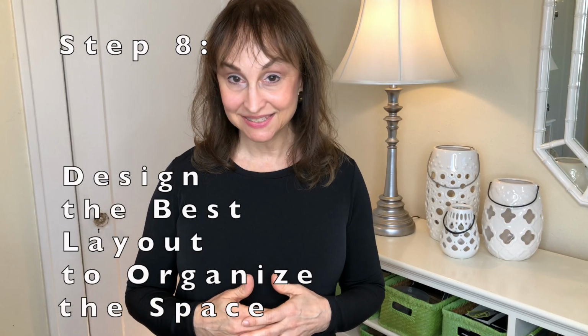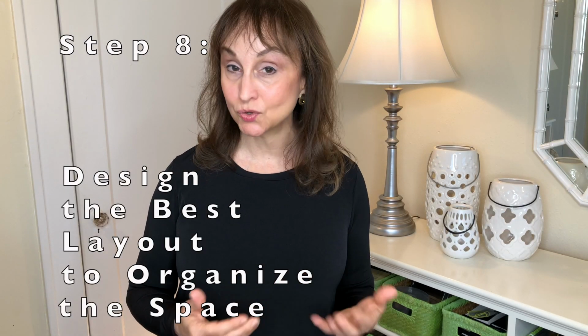So step 8 is design the best layout to organize your space. You've created these categories, you know the location now, it's just a matter of fine-tuning how they're going to be housed. So a couple of tips: you want to make sure that the most frequently used items are the easiest to get to. And a rule of thumb is that between your shoulders and your knees is prime real estate.